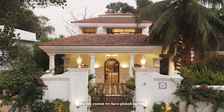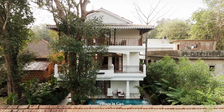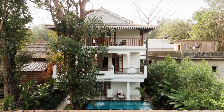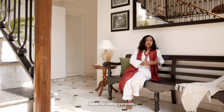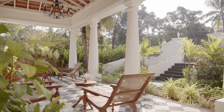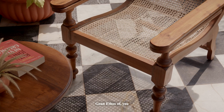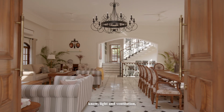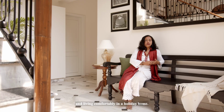The reason we have picked up this particular plot is because of its location. If you see, it's a quiet village in Goa. When Akib came to me, it was clearly told it would be a house for selling purposes. And the selling point would be the Goan ethos of light and ventilation, living comfortably in a holiday home.